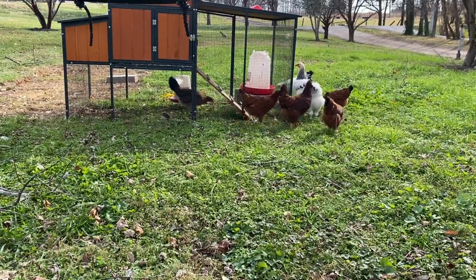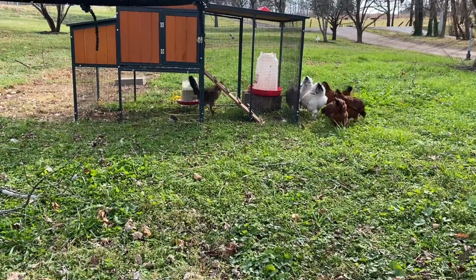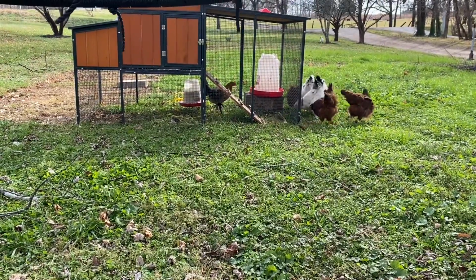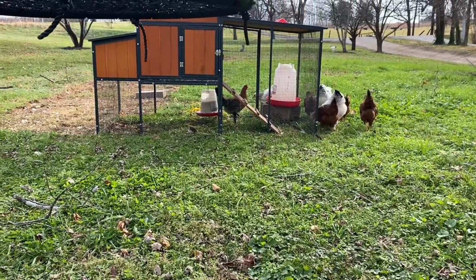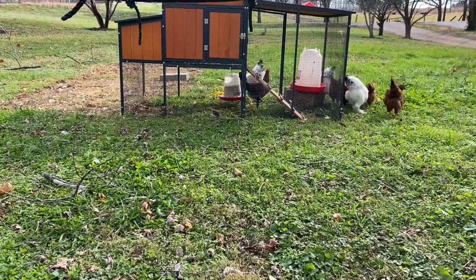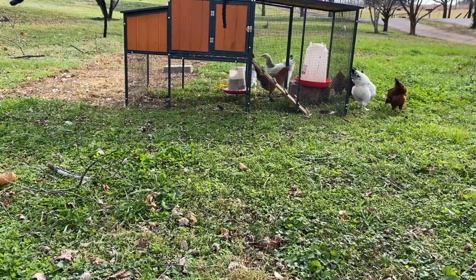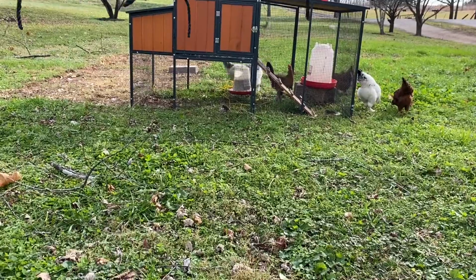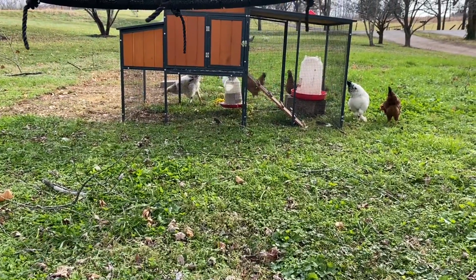So by February, March, we should be seeing some eggs from them. The game fowl, I'm not sure actually. Her mother laid eggs around March, or April, I believe. Somewhere around there.